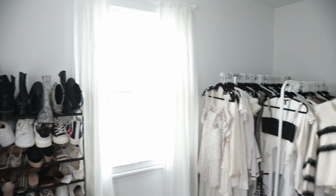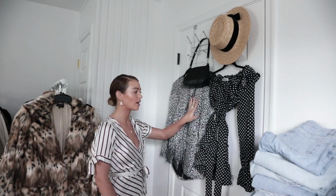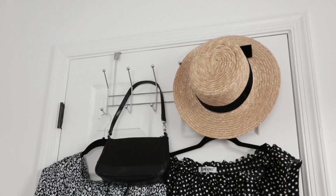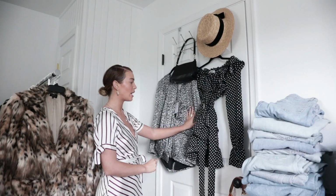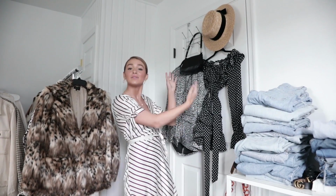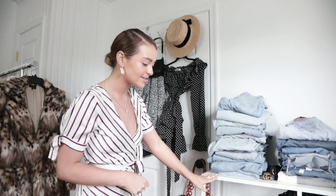So starting over here by the door, I have this little rack thing, which comes in so handy, guys. It was like $5 from HomeGoods. Best thing ever. I can style all my outfits here, and I just have a couple random pieces there to give you the idea of how I style. And then I have this thing here.